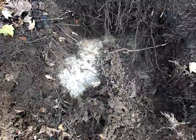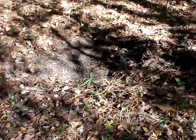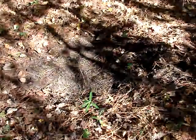So I'm going to go dig another hole that I got poked out. Okay, I got 2 holes located. Here's one, and this is the other one. So I'll get back to you in a few minutes.